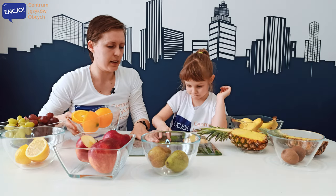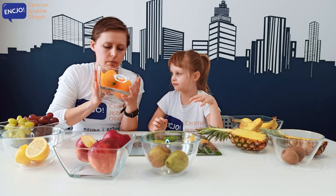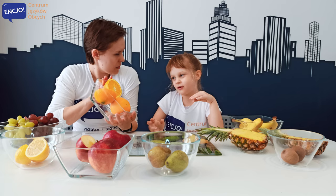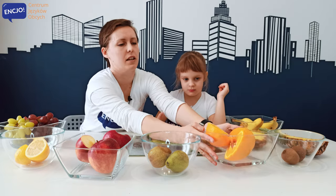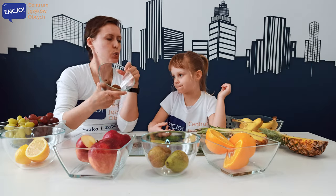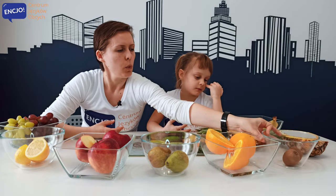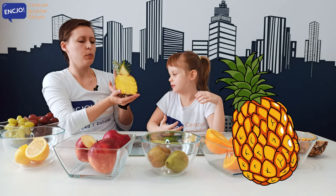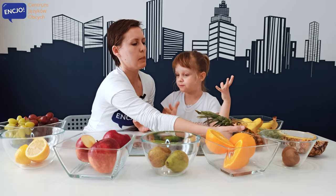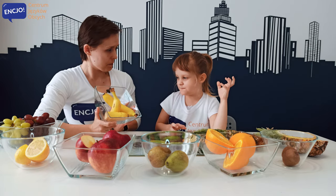Yes, here we have lime and lemon. And here? What's here? Oh, so yummy. Oranges. We have two oranges. Oh, that's heavy. And here we have two small kiwis. One big pineapple. And that's so heavy. And two bananas. We have two yellow bananas.